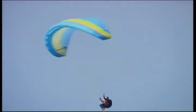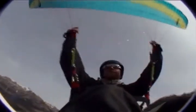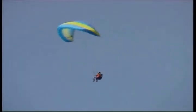For the purposes of this film, we're inducing the full front collapse by reaching up with both hands and pulling both A-lines. This collapse is actually induced by turbulence from the helicopter.